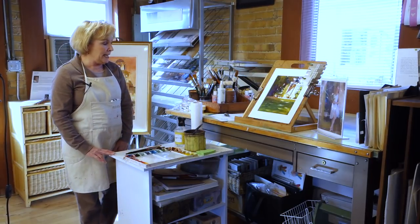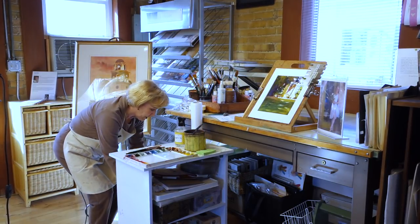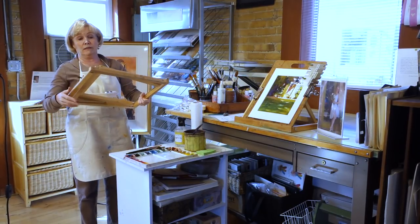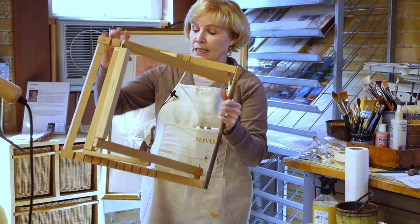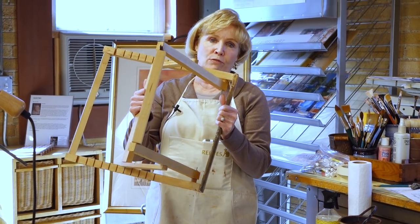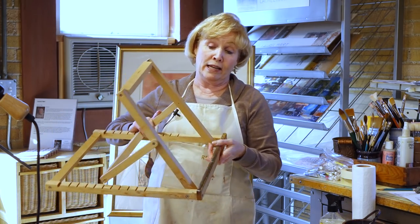Okay, my easel. I purchased this easel. Actually, I've got one I can show here. I purchased this easel some years ago through my local watercolor society, and it just puts together like this with a little alternating thing that you can raise and lower. And a lot of you have asked me where I got this.